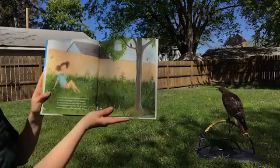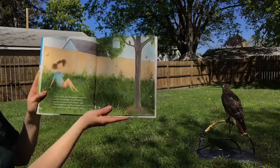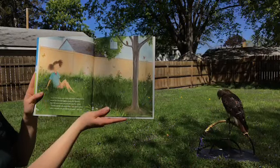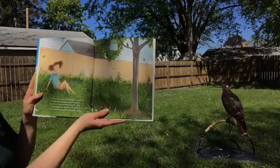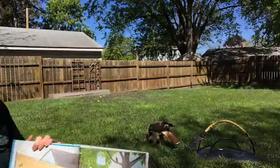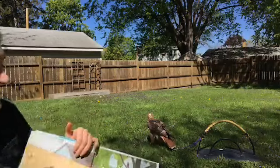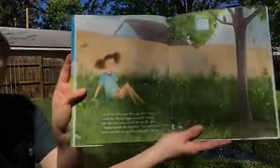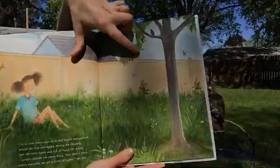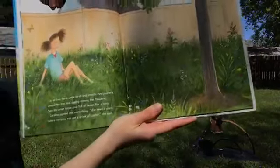In no time, there were birds and insects everywhere, around the tree and zipping among the flowers. Soon, the wren house was full of twigs for a nest. Carolyn wanted one more thing. "We need a place where everyone can get a drink of water," she said. I had put a small piece of food on some little twigs over here in the grass, so that's where he's gone. There he is. So here's Carolyn sitting out in the grass. You can see there's a butterfly, some dragonflies, the wren, all sorts of wildlife out in this yard.